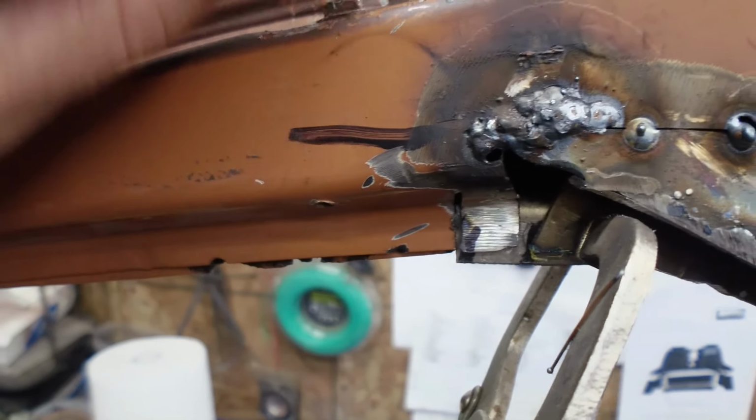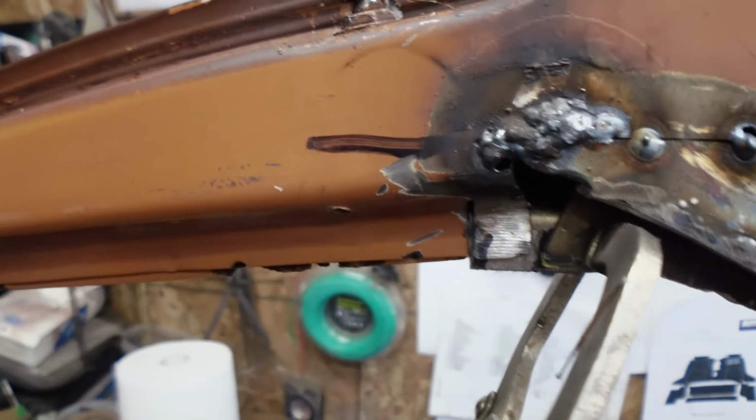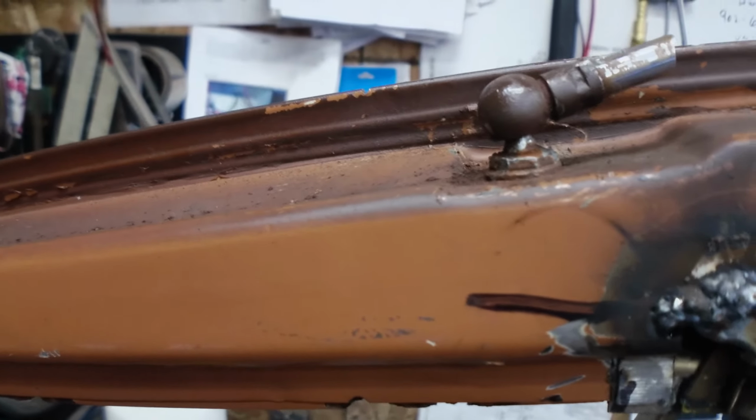I found out how to get these apart. There's a little clippy thing that goes in here, and then they just come off. So that's pending getting them off because it's pretty well on there forever.